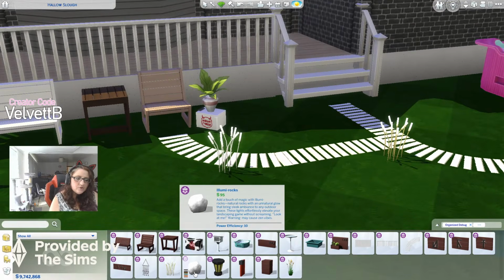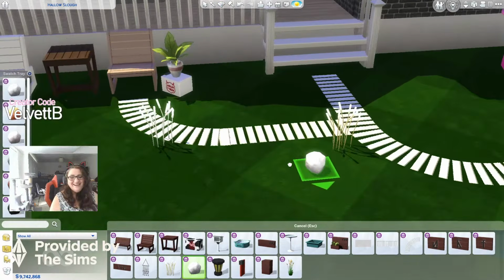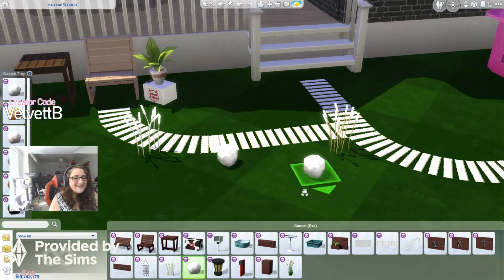Then we have the Illumi rocks. Add a touch of magic with Illumi rocks. Natural rocks with an unnatural glow that brings sleek ambiance to any outdoor space. These lights effortlessly elevate your landscaping game without screaming, "Look at me!" Warning: may cause them vibes. I like that. That's very cool.